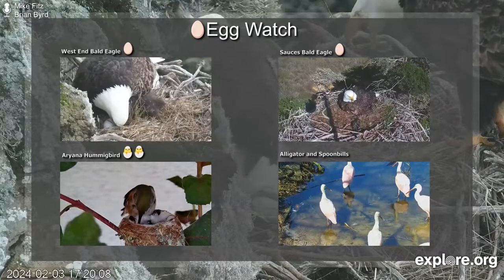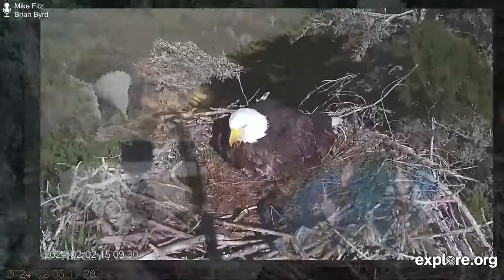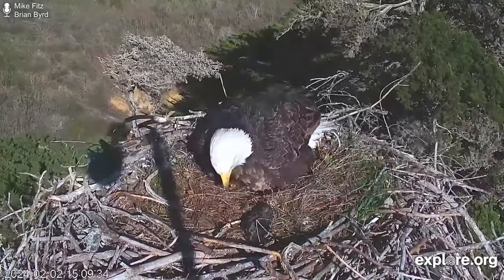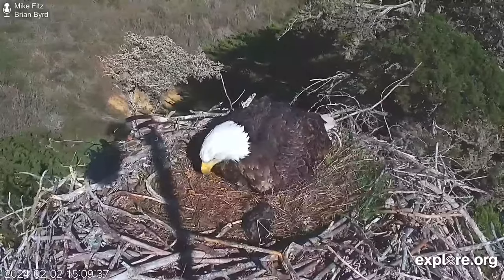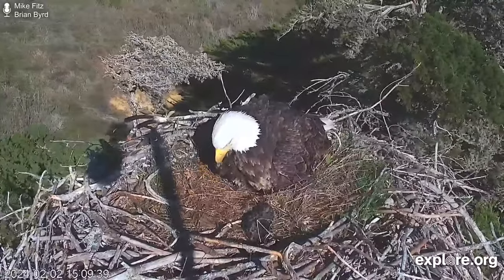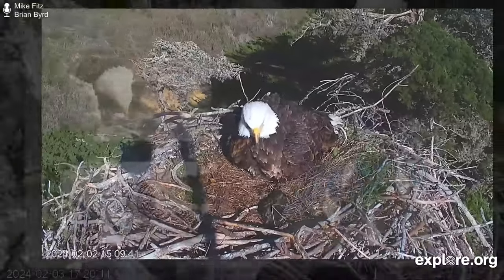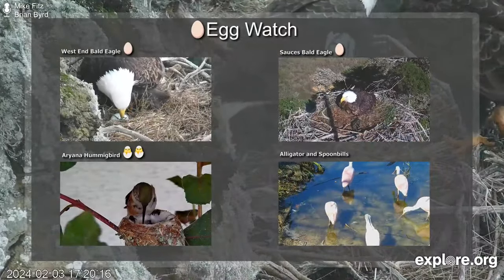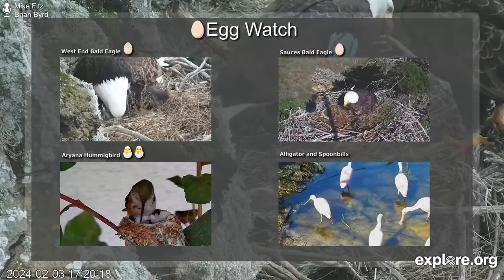And same deal with the Sauces Nest. Single egg there. First egg was laid on February 2, which is right on schedule for this pair, according to past nest history, but it's offline due to some bad weather. And I think with the other eagles, more to come since their nestoration and pair bonding activities have been ongoing on a lot of the different eagle nests.